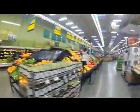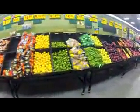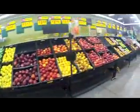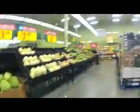Alright, so let's walk back over and let's talk a little more about fruit. I love pears, oranges, apples. I use them all the time for my snacks, but you do have to be careful with fruit. They are pretty high in sugar. That natural sugar, I know, but they are still pretty high. Some of them are even really high on the glycemic index.